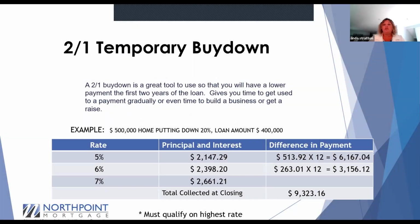So what it would do is, the first 12 months of the loan, you would get a rate of 5%. The second year you would get 6%. And then for the life of the loan, it's 7%. It's all amortized over 30 years, just like a regular fixed rate loan. But it allows you to maybe get into the payment a little bit and not necessarily start with the highest payment, but maybe gradually get into it.